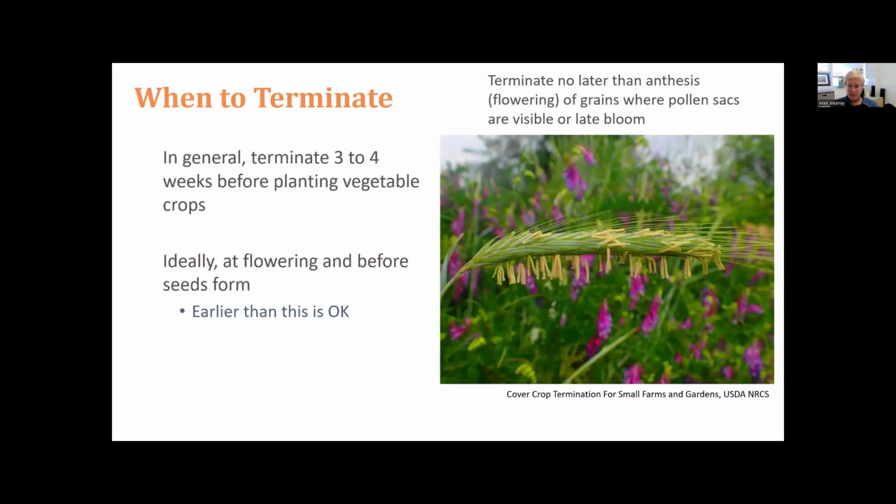But the ideal timing for terminating or killing a cover crop is at flowering. Once the plant starts flowering, it's not going to really put out much more vegetative growth. Earlier than that is fine, though. So really with a small garden space, you can have your own rules. I just wanted to show in this picture on the right, obviously flowering is easy to identify on the broadleaf plants in the background, but on grasses, a little more difficult. It's when these pollen sacs form on that seed head or the flower head, that's called anthesis for cereals and grains. So that's what you would look for. That would be the timing.